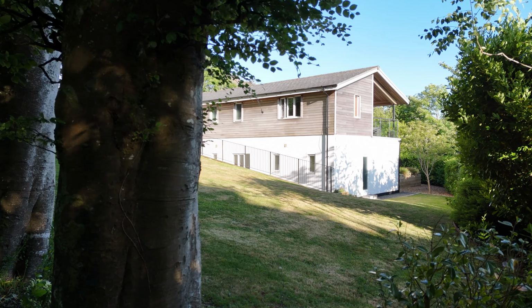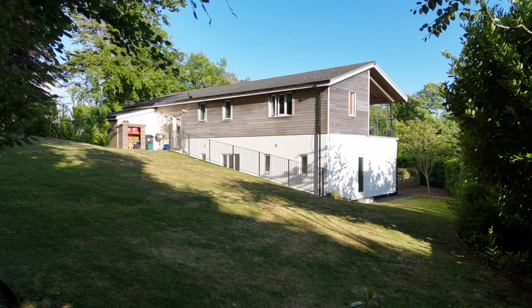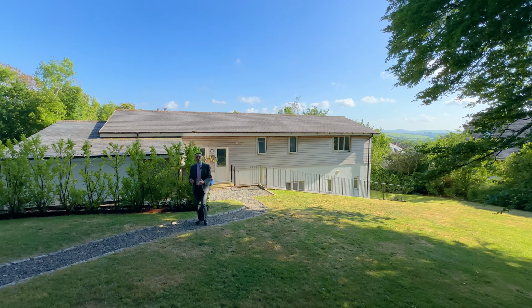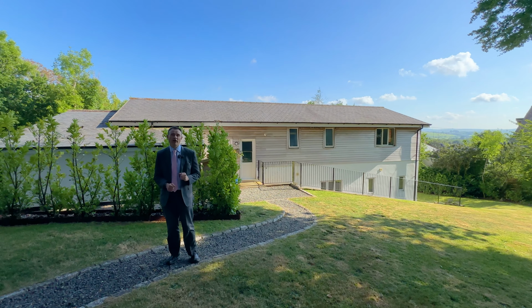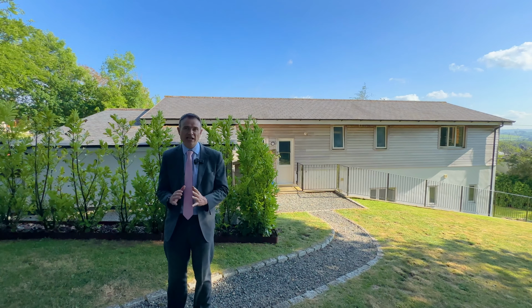Another special day, sun's out, blue sky, and we've got a treat for you. We're here in Launceston at the Heights, which is a fantastic and highly versatile 5 to 6 bedroom home. Let's go and have a look.